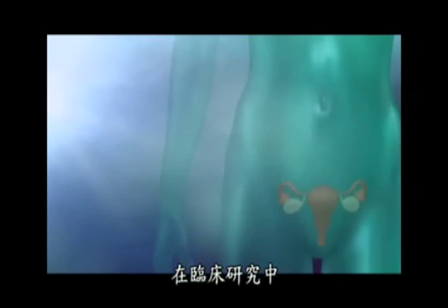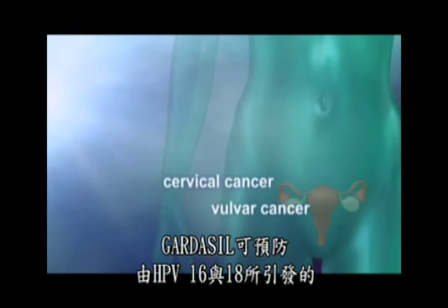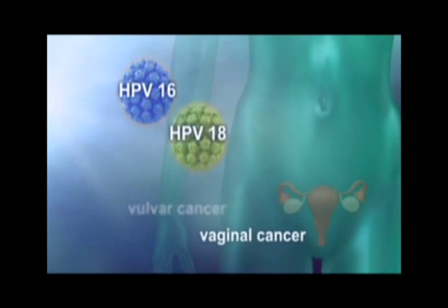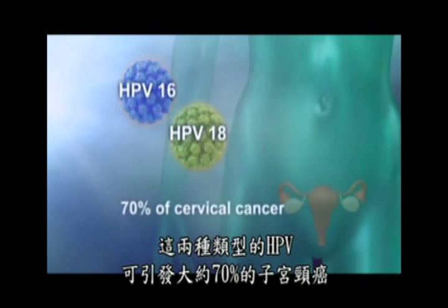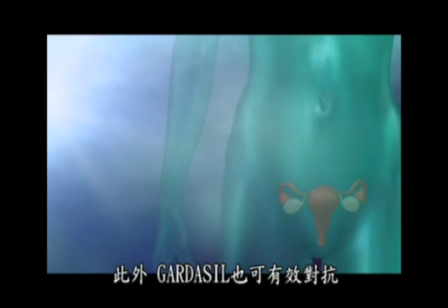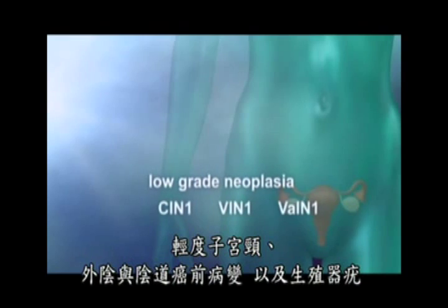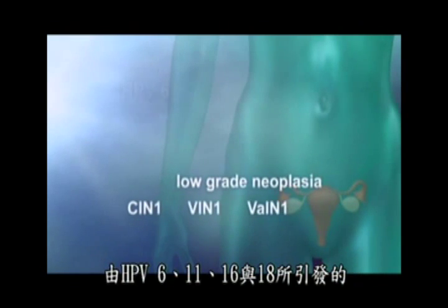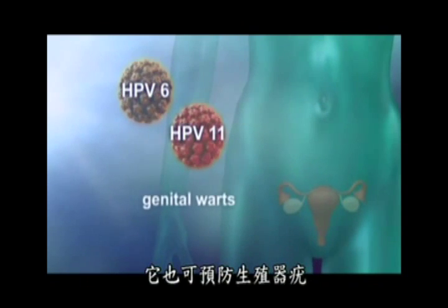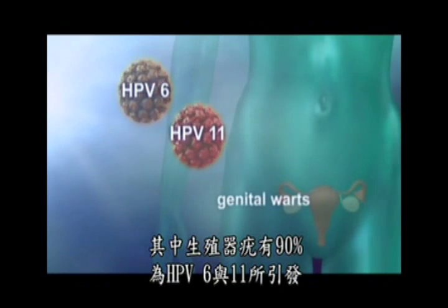In clinical studies, Gardasil has prevented cervical cancer, vulvar cancer, and vaginal cancer caused by HPV types 16 and 18, which both cause approximately 70% of cervical cancer. Additionally, Gardasil was effective against low-grade cervical, vulvar, and vaginal intraepithelial neoplasia caused by HPV 6, 11, 16, and 18, and genital warts, 90% of which are caused by HPV type 6 and 11.